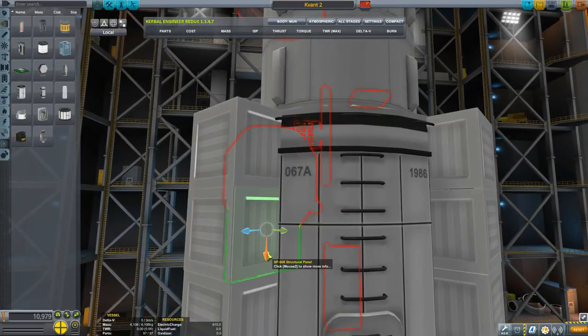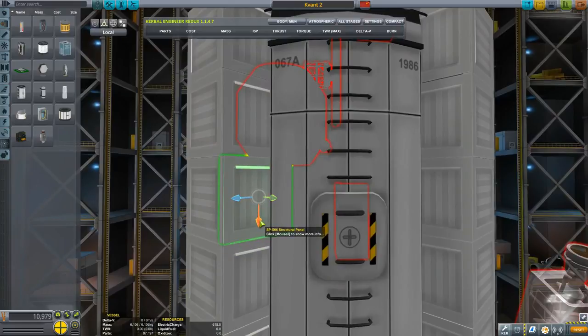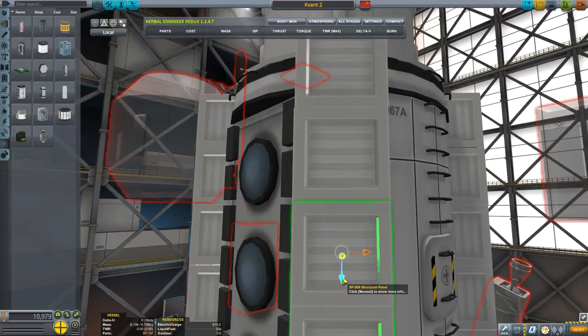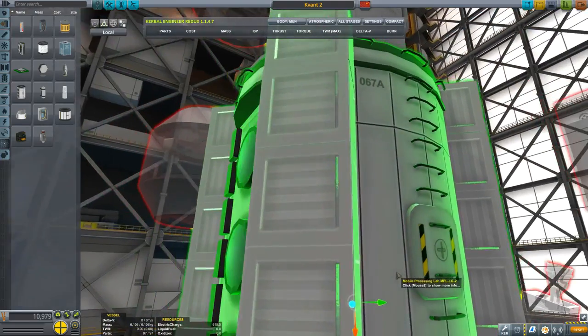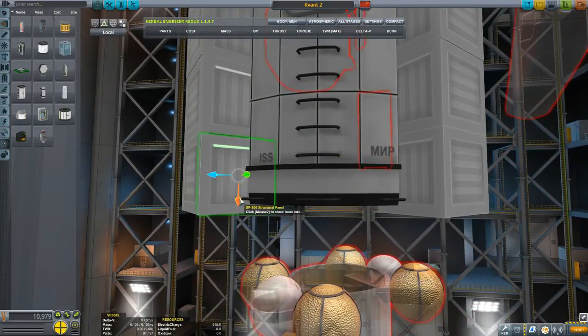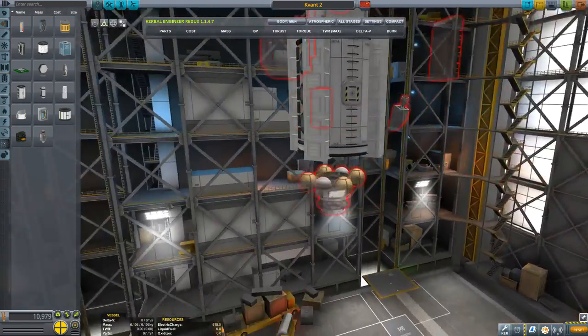Turn off the snapping again. Just try and get it roughly looking nice here. Should be aligned like this. There's a little gap there for some reason. Every single one is going to be like this now. Oh well, last one right there. Okay, that'll do, comrades. There's our side panels again.